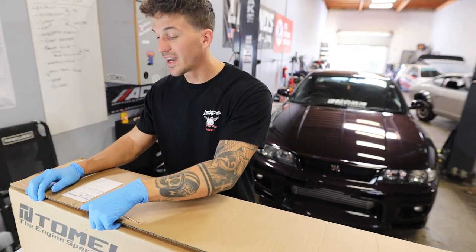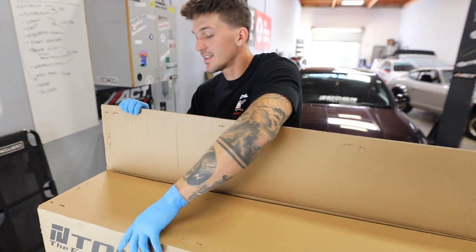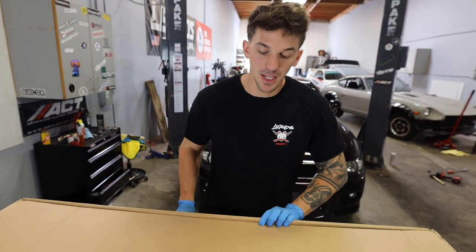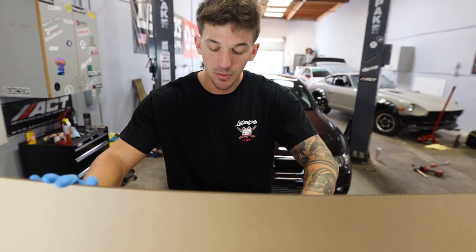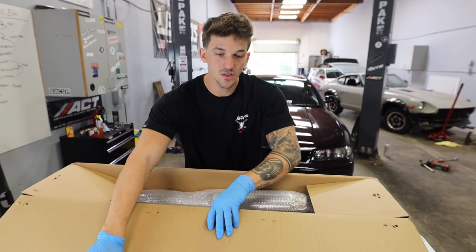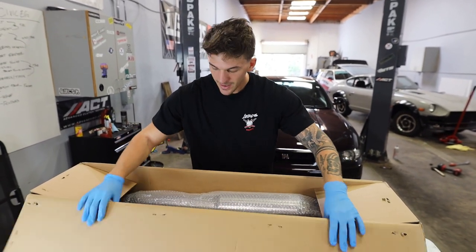So, like I said, today we're gonna be installing this beautiful Tomei exhaust. Now, I don't know if you guys have tried to get these recently, but these have been extremely, extremely hard to get. So, I am very thankful that I was actually able to find one. And not many people know that you can actually use R34 exhaust with your R33, just as long as you extend that test pipe. So let's go ahead and open her up.